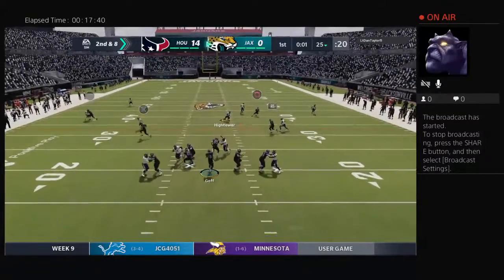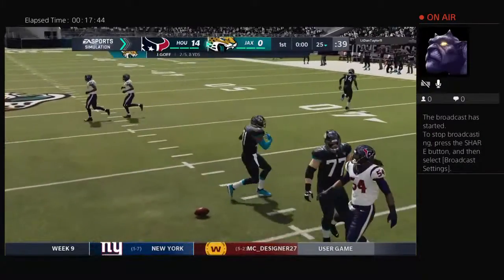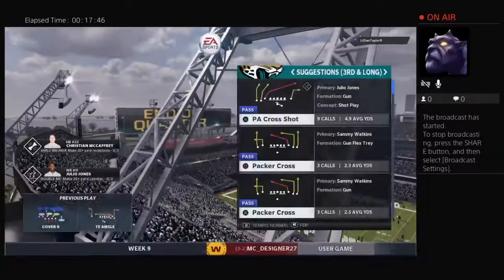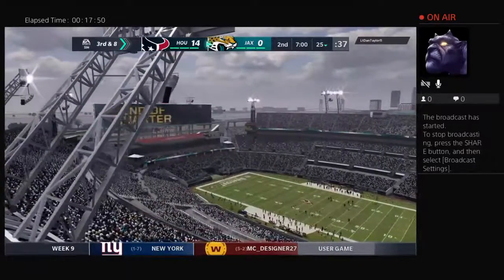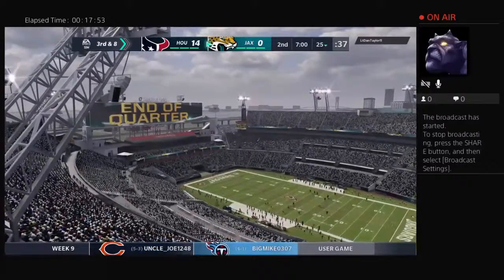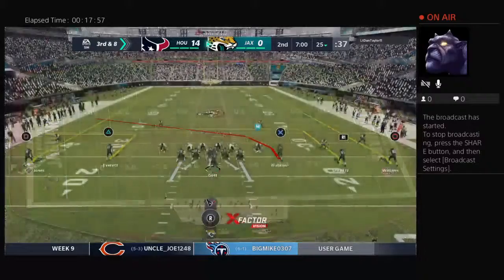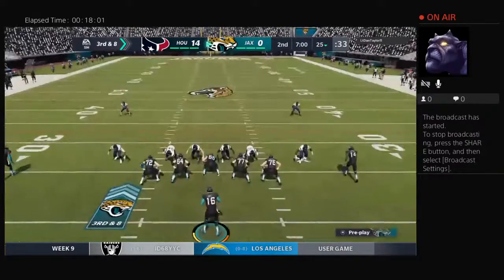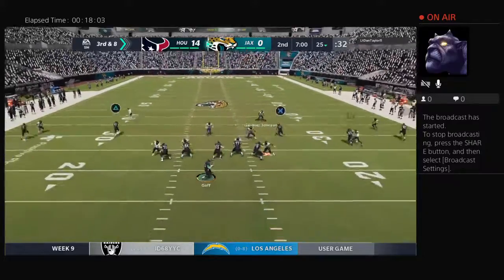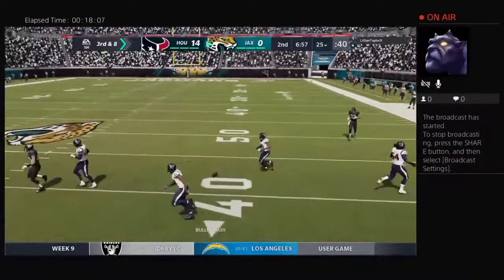Goff now looks to throw. And that will be incomplete. They couldn't hook up on what's going to be the final play of this first quarter. 14-0 the score. This is the NFL on EA Sports. So the failure to connect on 2nd down leaves them staring up here at a 3rd and 8. Here's Goff. And that is incomplete.